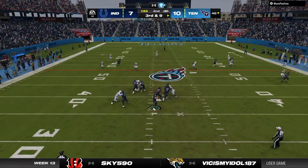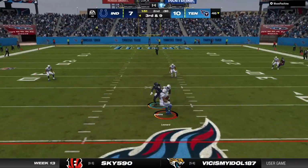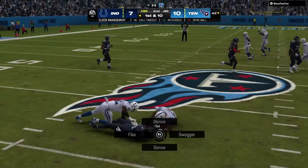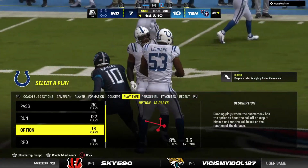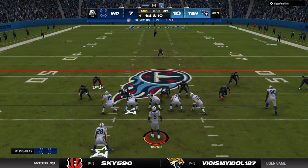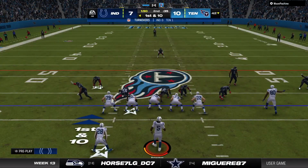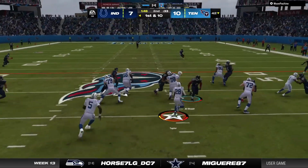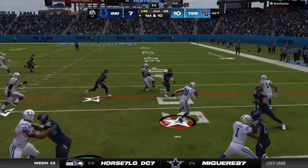Levis on 3rd down. Into double coverage, and it's intercepted. Picked up by Shaquille Leonard, the linebacker. And the Colts are going to take possession as they've got it at the 42-yard line. The Colts come to the line ready to start their next drive. They'll start in excellent field position following the INT.